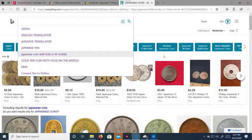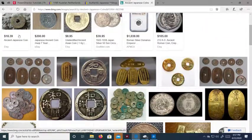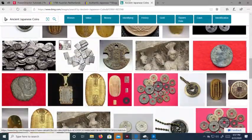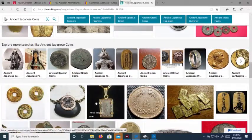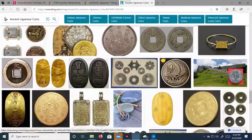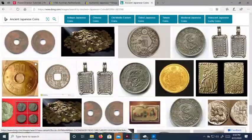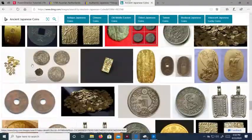I spelled Japanese. We can look at ancient ones. Guess what? Yeah, you mostly get these, so. Yeah, this is my talk about Japanese coins. I hope you guys enjoyed. I'll try maybe put a little more description in the other ones. Try and make them maybe a little shorter, but better. This is the first one, so don't get angry.